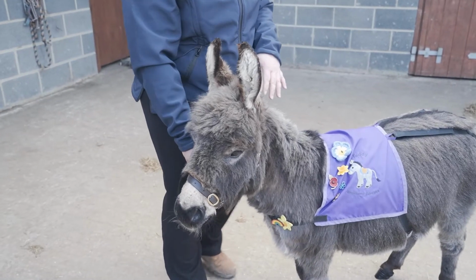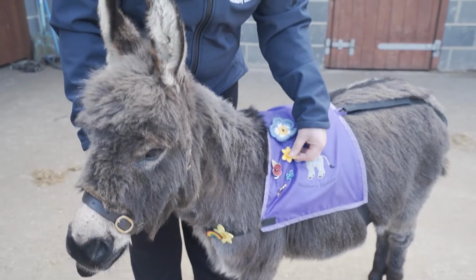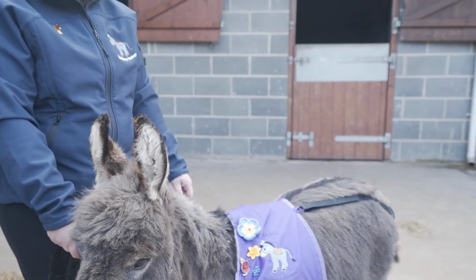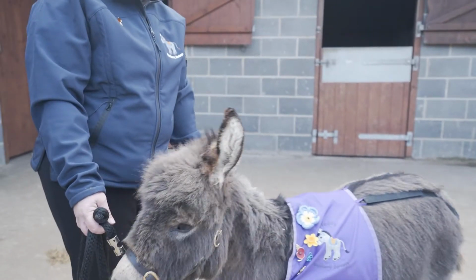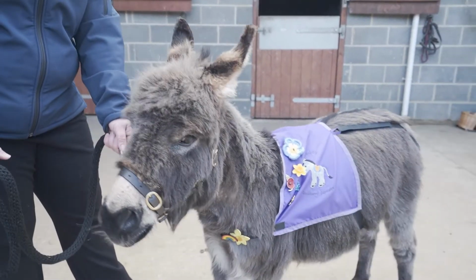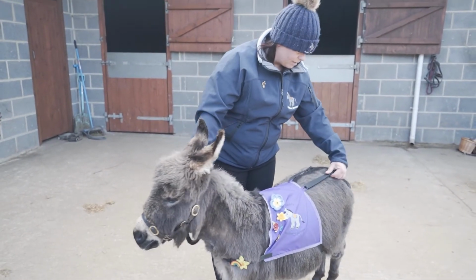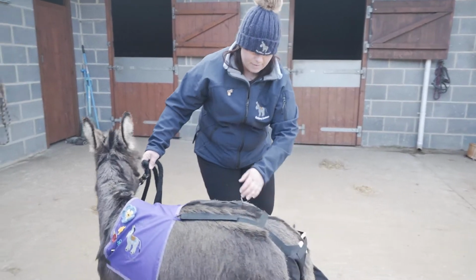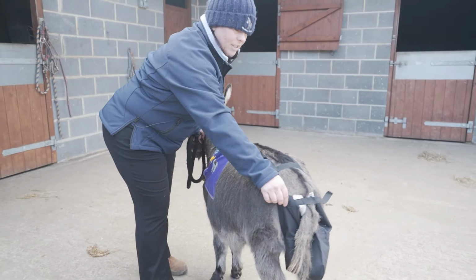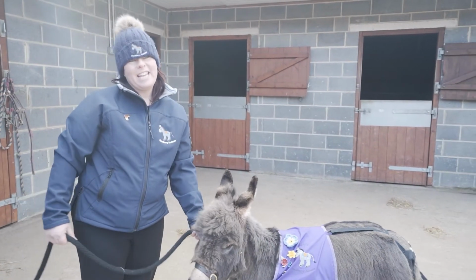So this is Teddy's work jacket, and you can see there he's got lots of badges and crochet that people have donated to him and made for him from the places that we've been to, the events that we've taken part in and the places that we've visited. This is his work jacket, and attached to the back there we've got some nice soft straps. And if we turn Teddy around, you can see at the back there we've got a little bag, and I'm quite sure you can work out what that's for. It's called an Upsy-Daisy bag.